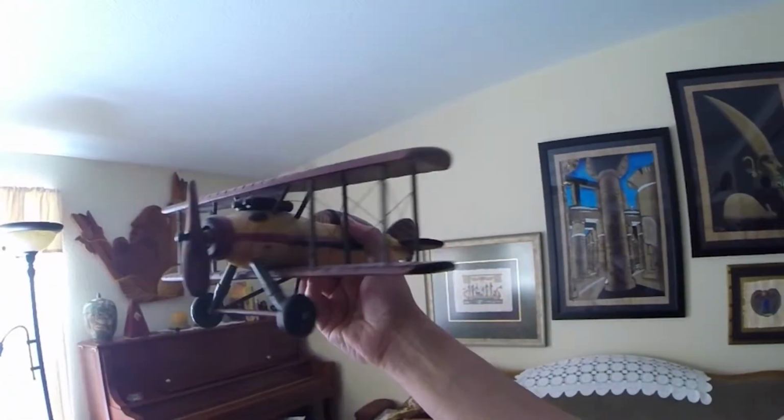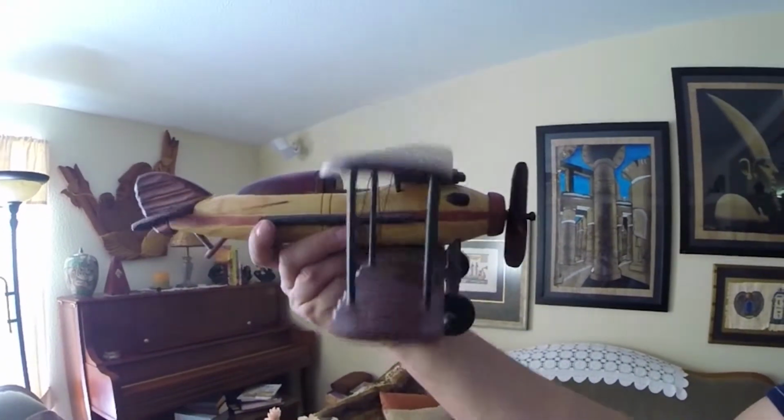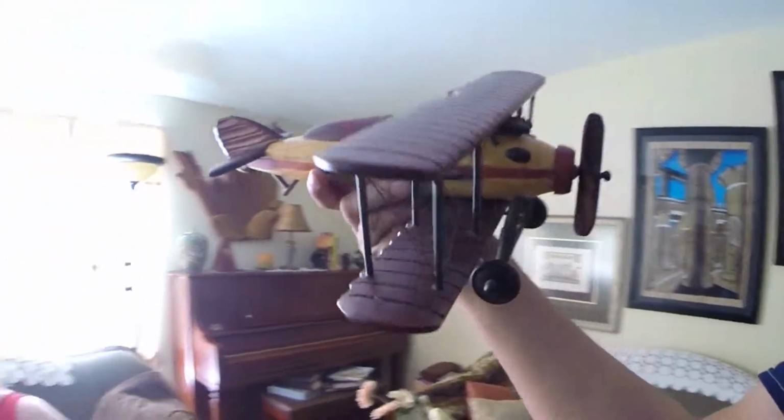Oh, he's done that twice. I had prime rib steak. He took that. Bought Dad this for the anniversary. I'm just filming it because I didn't get it on film. I really like this plane. He's cuter that way.